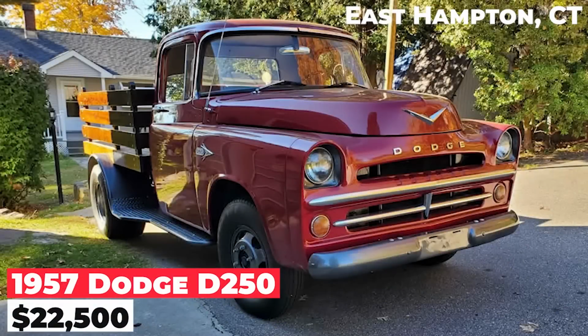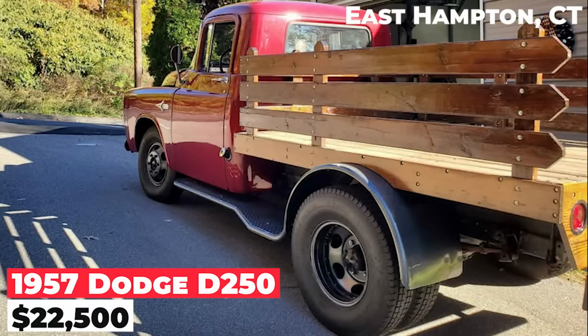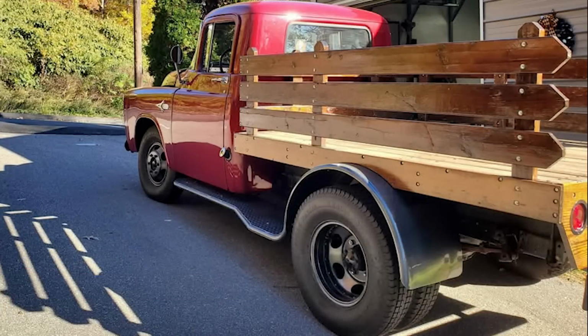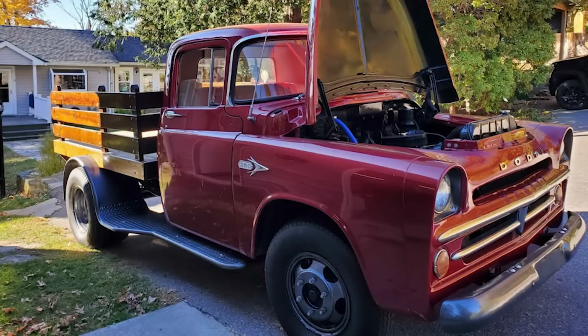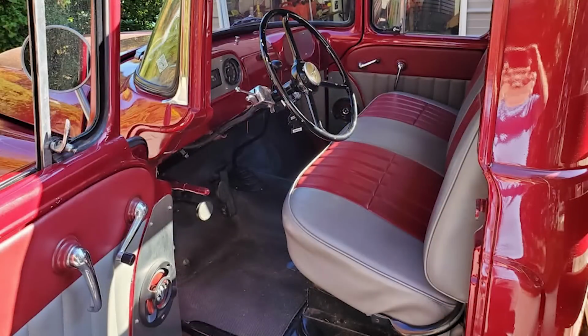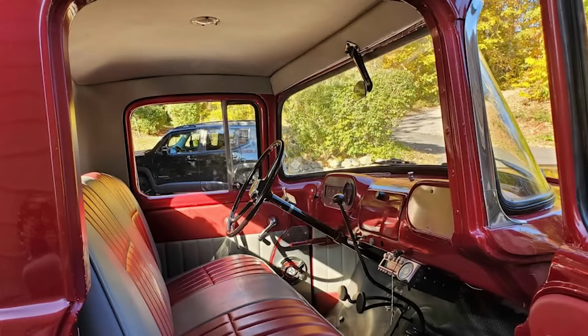The 1957 Dodge D250, priced at $22,500, is a well-maintained dual-wheel rack-body pickup featuring a 315 V8 engine with a 4-barrel Holley carburetor and custom stainless steel exhaust. The red and gray interior was redone 10 years ago and remains in excellent condition. Its stunning red exterior with a wooden stake bed showcases the perfect blend of rugged utility and vintage beauty. Spare parts, including cab sheet metal, come with the truck.